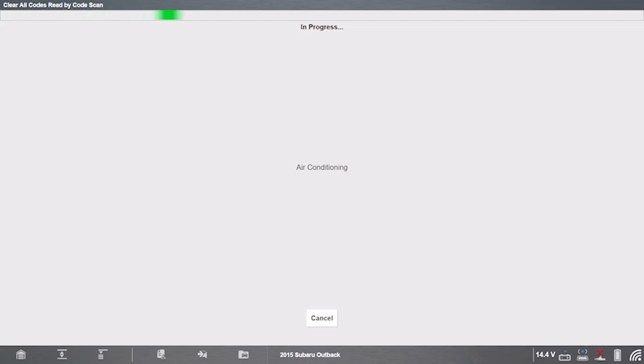I do have the battery maintainer hooked up. You can see in the bottom right corner of the scanner, we're at 14.4 volts. It says 14.2 on my maintainer. Yeah, now we're dropped down to 13.8. So we're fluctuating a little bit as I clear codes and stuff turns on and off.